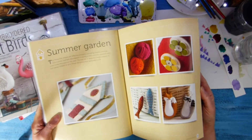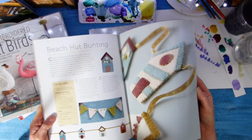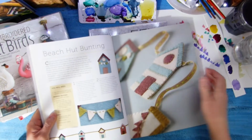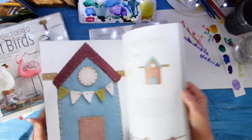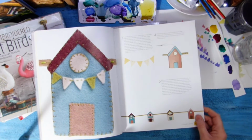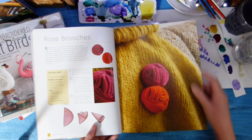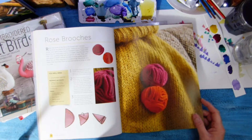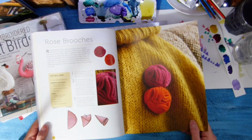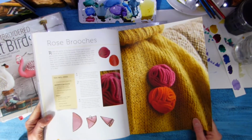So summer garden. We've got a beach hut bunting, very summery. I missed a page there. I love beach huts. I find them very inspiring. I do a lot of that sort of thing in my own art. So there's a lot of images that I think, you know, if you're like me, they will resonate with you. Very simple items, but that you will probably put your own spin on and use your own colours.